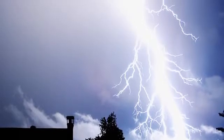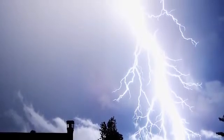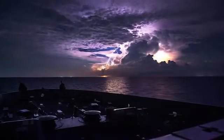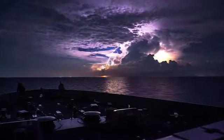If that sounds familiar, it should. When you see a lightning bolt, that is the high voltage from the lightning bolt ionizing the air and creating a plasma of molecules where the electrons have been stripped away.